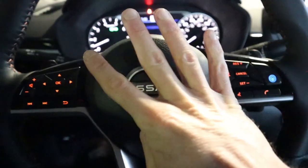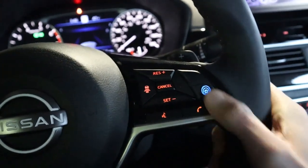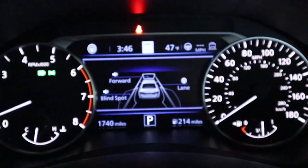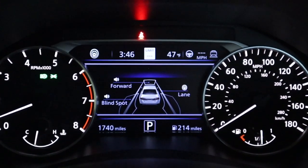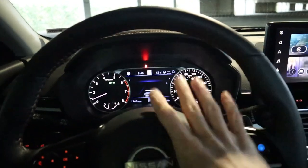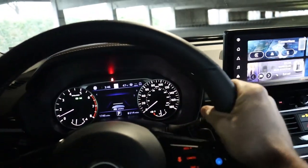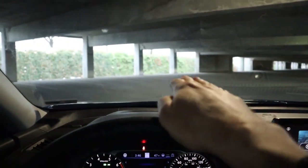Now, for the fourth thing I love about the Nissan, it has to do with its safety features. So by pushing this button, you activate your Pro Pilot Assist, which is pretty much a full suite of safety features where you can essentially drive almost hands-free on the highway. What this vehicle will do is, as long as your hand is on the steering wheel and just giving a little bit of resistance, this vehicle will keep you centered in the lane.